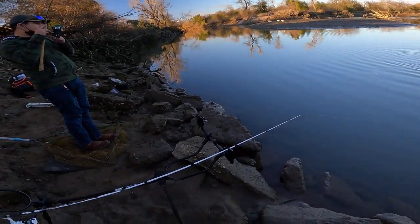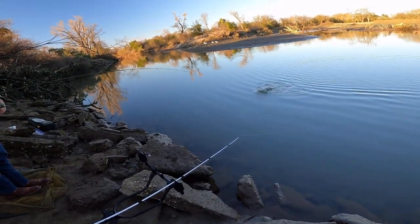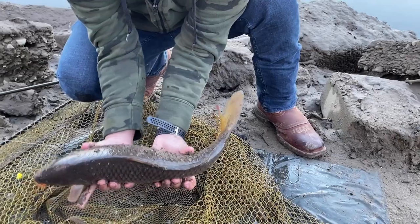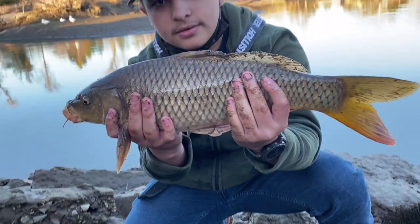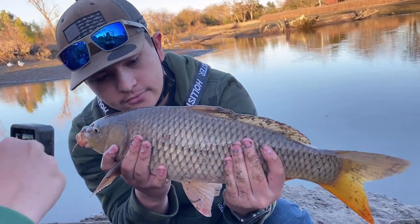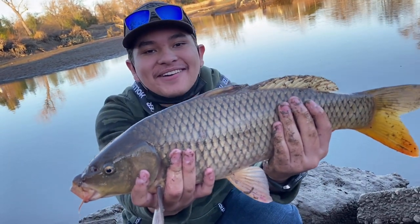Is this a dinky? It's a dinky. Look how small it is. I got the net. Dude, okay, flip that thing. Look at that. Another nice one. A little small one, the little dinky common. Wait, there. A 30 pounder.